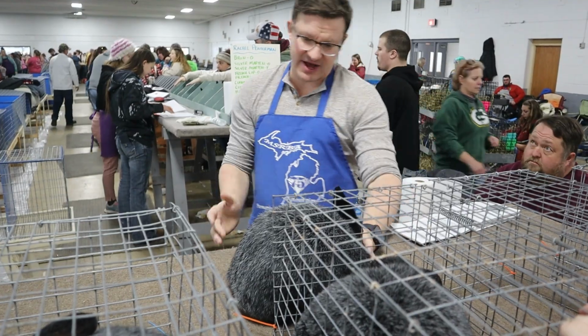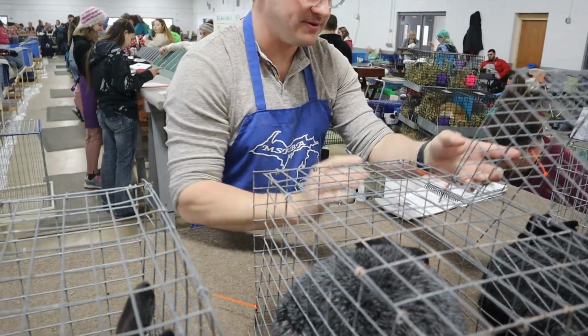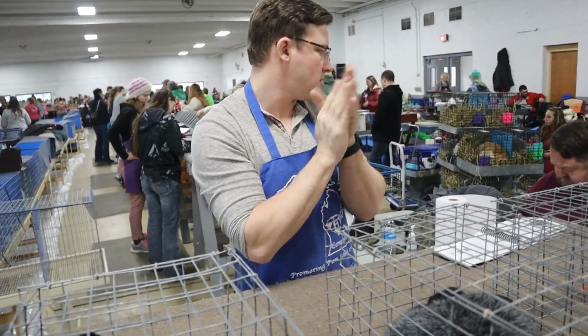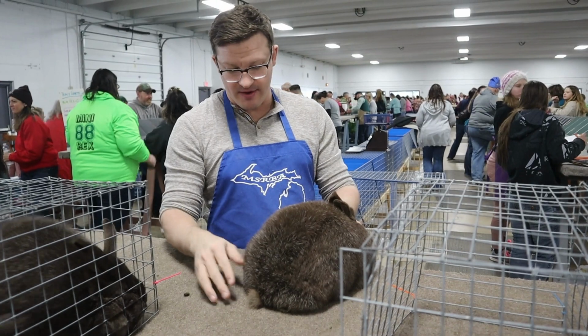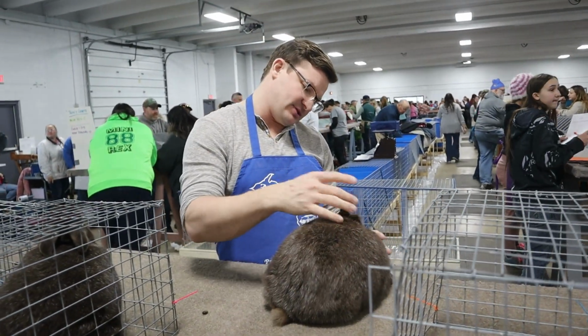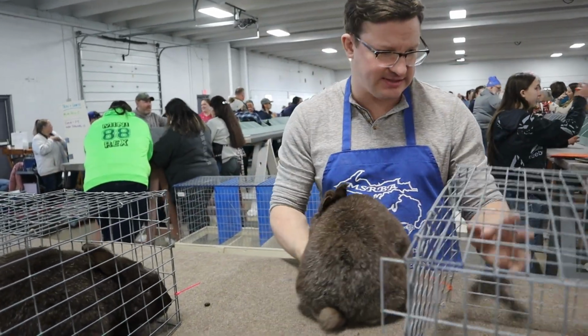Intermediate buck is going to be best. The intermediate buck, and then the intermediate doe will be opposite for the black ones. How many chocolates do you have? Through that midsection, pretty even about his chocolate color. Could use a little bit more density to his coat, softer in texture. He's got a good head to him, but is spoiled in that evenness of silvering, the intensity of silvering.